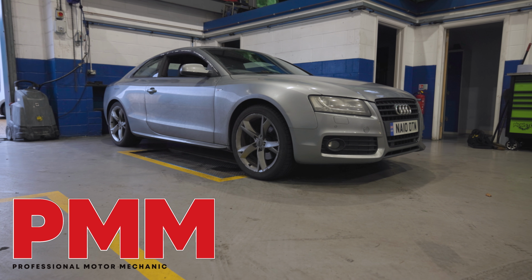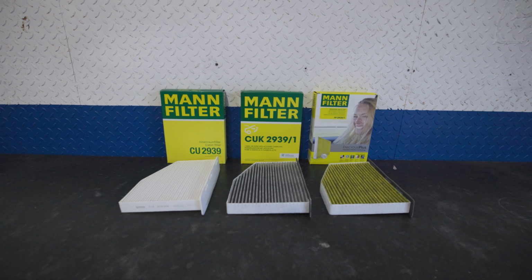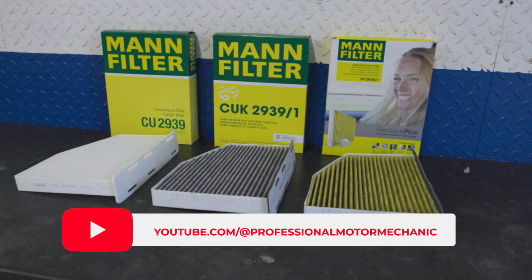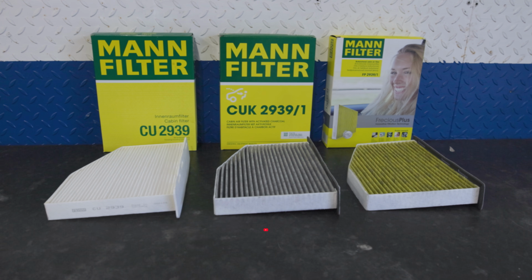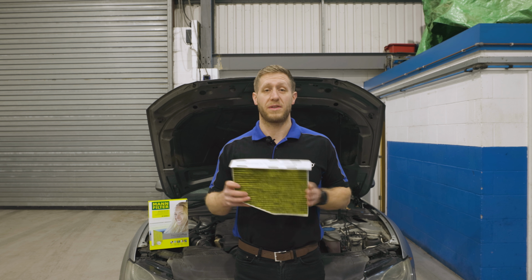Right, let's take a look at what happens behind the dashboard. So here it is, cabin filter from our good friends MANN. So what does it actually do?